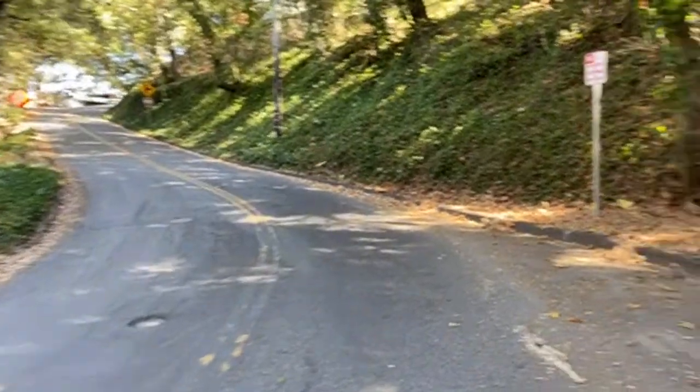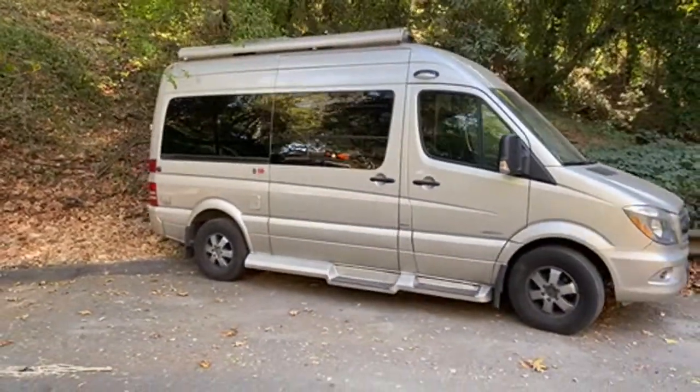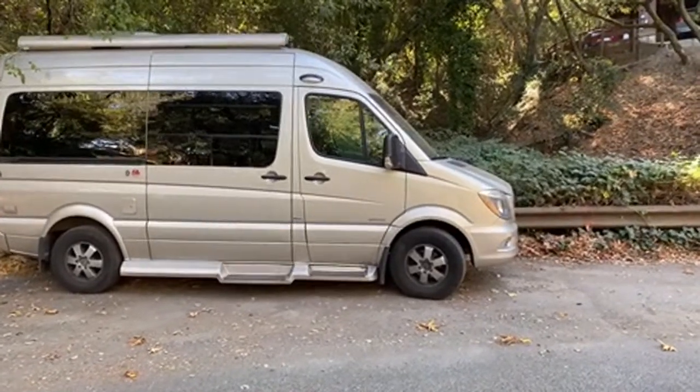So there she is. There's my RV. I just wanted to show all of you here. I'm going to switch the camera. Can I switch the camera? Yeah, let me switch it. We're out in front of my house, by the way. And here, this is where I park the RV. So for those of you wondering, I just park it here on the city street, and that's where it goes.